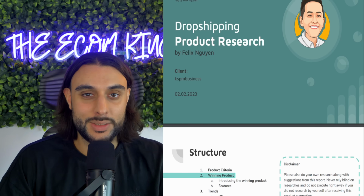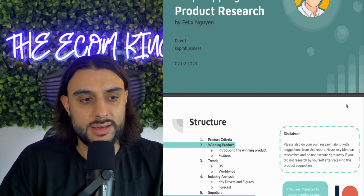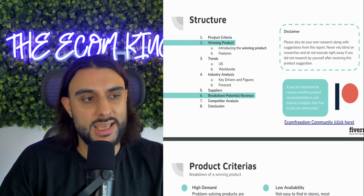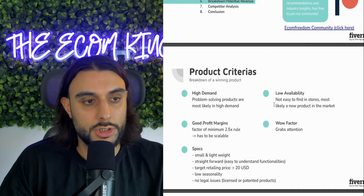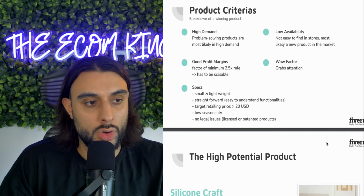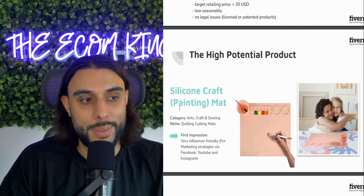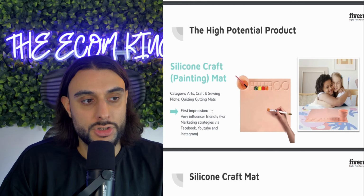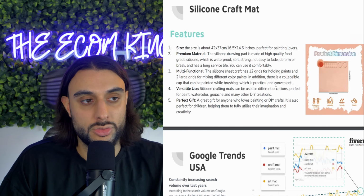So this was the PDF that he delivered for me, which is the 20-page, and you can see this is very in-depth and very professional. So you can see here he goes over the structure, winning product, product breakdown, revenue, product criteria. So he goes over what criteria he's looking for, and then he goes over the product that he delivered. So he chose the silicone craft painting mat, and then he goes over here, first impressions, very influencer friendly, and then he goes over the features of the product that are important that I can use for my website.